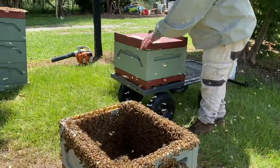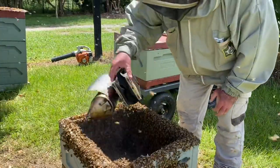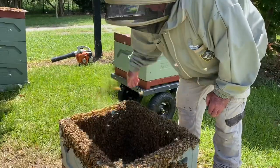Cover them over for a second. One of the reasons I picked today to do this is that my partner's away for a couple of days, so there's going to be bees flying around here for a little while. And I don't want her to get stung.